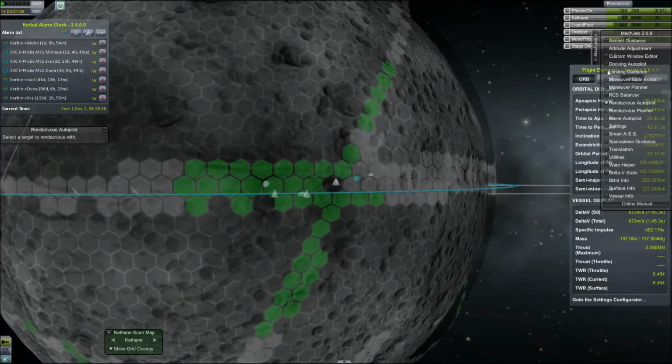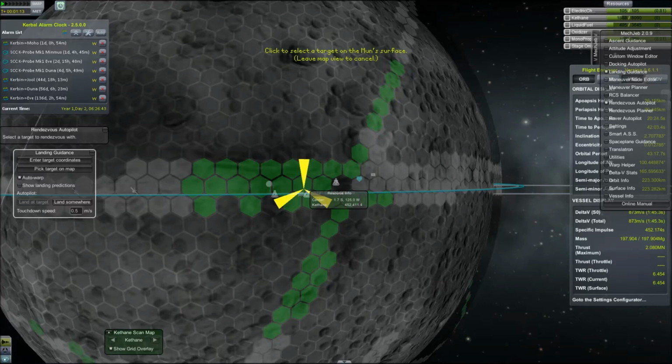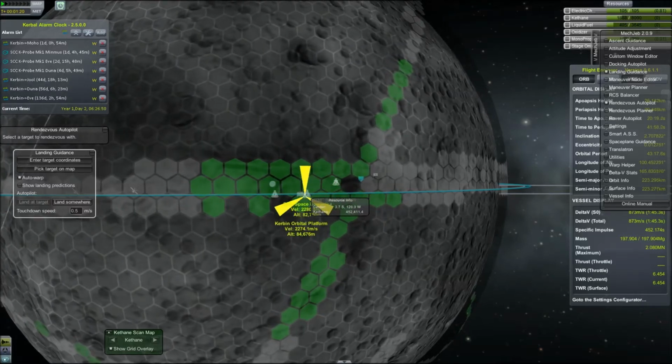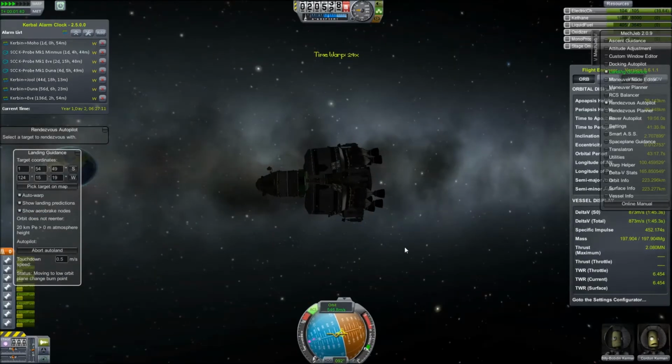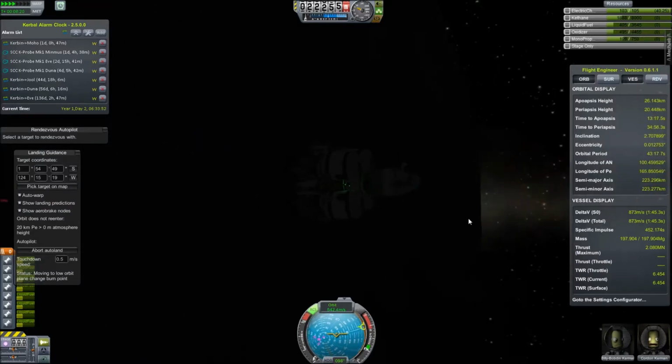So the key thing basically is I drain the middle tank, which is a very small tank. It will get filled by the Kethane, and it turns out to be more than adequate to get this vehicle back to where it needs to go. Alright, now that we've got our landing zone picked out, I'm just going to let MechJeb land it here.